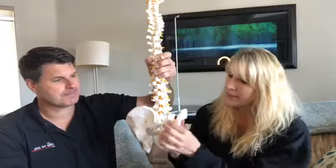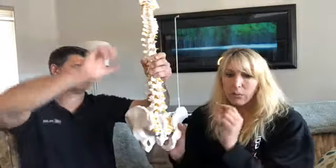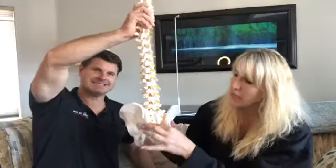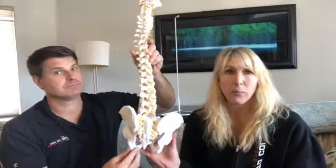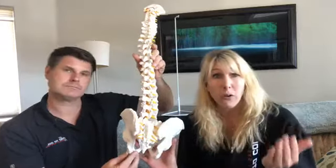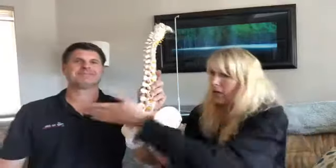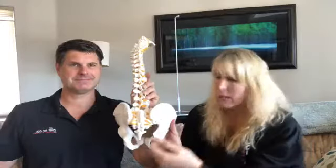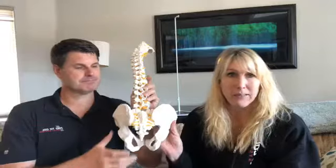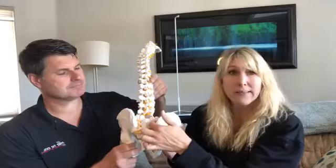So this is your sacrum, this is your ilium, right? Where the ilium and the sacrum meet, right in here, is called your SI joint. How many of you have heard of the SI joint? It's a pretty popular term, but how many of you actually know where it is? A lot of people have no idea. They say, my SI joint hurts, and I'm like, that's not your joint. A joint, remember, is where two bones connect, and it's held together by ligaments. So you have your ilium and your sacrum, and inside here is your SI joint.